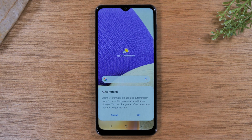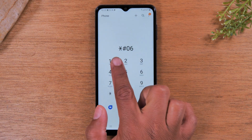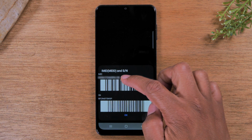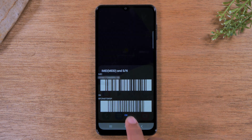Today we're going to walk you through how to unlock your Samsung Galaxy A32 so you can use it with any carrier. The first thing you'll want to do is go to the phone app and type in *#06 and then hit the pound button. That's going to show us our IMEI. Now you're going to want to write down this first number in this section. You're going to need it for the next step in the process.